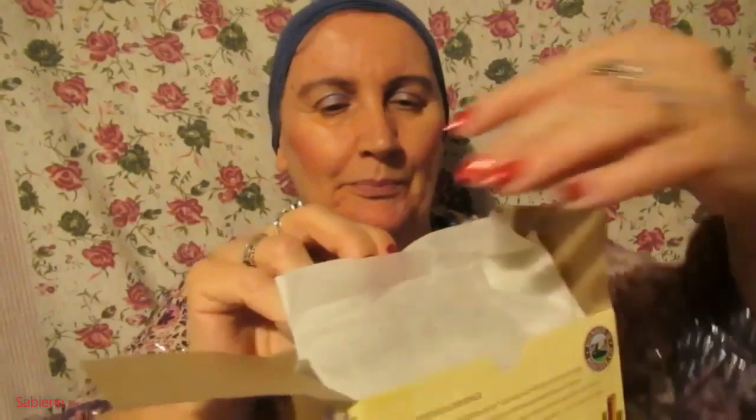I can't remember now. It says the original bedtime tea. There is also Sleepytime tea. I haven't had this in a long time. But like I showed you earlier, it comes in that plastic on the outside, all wrapped up, and it's sealed in this envelope. Keeps the tea fresh.